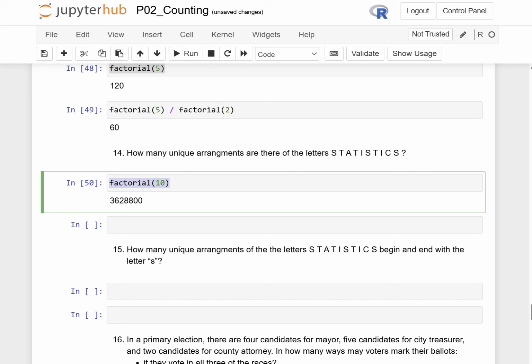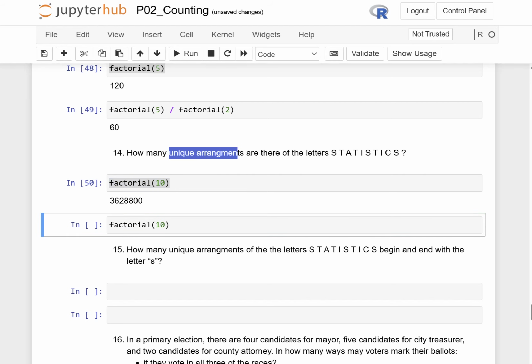The problem is they're asking about unique arrangements, and we have a lot of repeated letters, right? So we have the S's, we have 3 S's. So we have to divide out by 3 S's. Oh, but we have 3 T's. Okay, so we have to also divide out by the 3 T's. So let me put some parentheses here and we can keep track. Sorry, that was supposed to be times. So 3 factorial times 3 factorial for the S's and the T's.